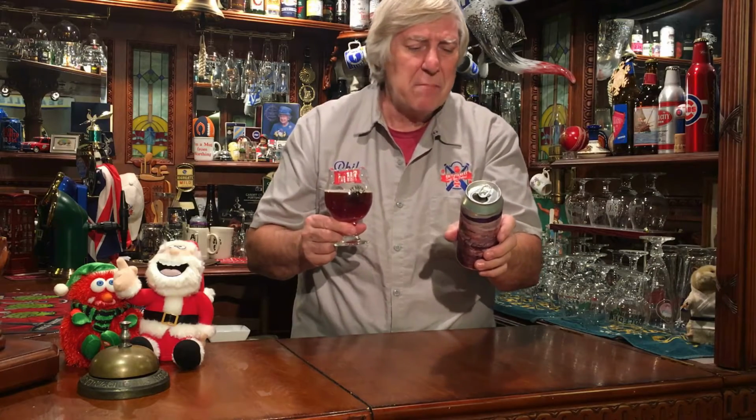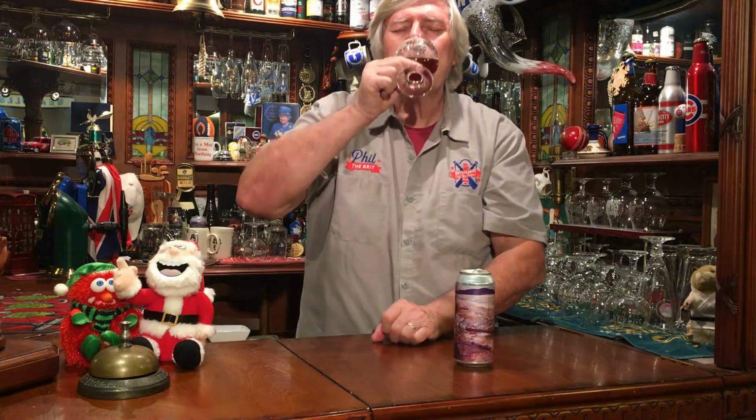So let's see how this tastes as an interesting barrel-aged barley. Well, I don't know if it is barrel-aged, it's a barley wine. So it doesn't say barrel-aged. Let's try it. Now the barley wine characteristics should be something slightly sweet, not too sweet, and they are coming through, but also the Cabernet is coming through.